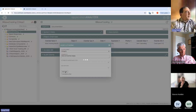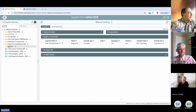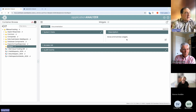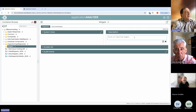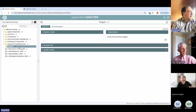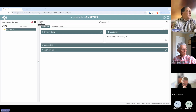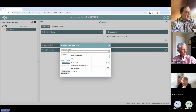I'm not going to do anything too laborious here, but you'll also see, if I select the widgets folder here, adding descriptions or comments, anytime you're in our tool, you can go in and edit and create these things. And it's all compiled later if you need to document your application to make it easier for other people to find out what's going on. So within this widgets folder, I'm going to create a new widget, a new web report widget. This one I'll just call get results.